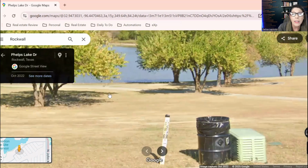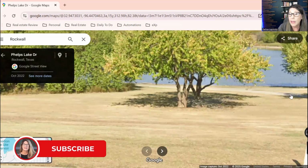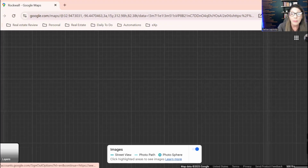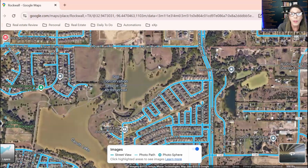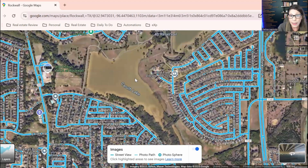They have walking paths all the way around. It's just a really cool place right here in the middle of Rockwall. So you've got Phelps Lake, and then you've got the larger Caruth Lake located right here.